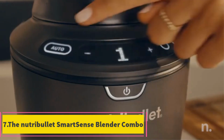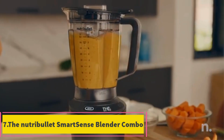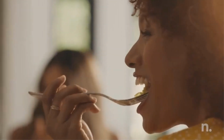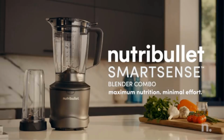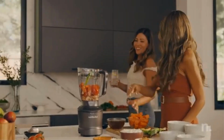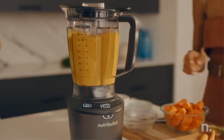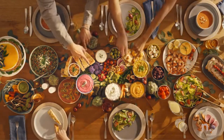Product 7. Product name: the nutribullet SmartSense Blender Combo. The nutribullet SmartSense Blender Combo is a versatile, high-powered kitchen appliance that offers a combination of blending options to accommodate a wide range of culinary needs. This 5-speed blender operates on a robust 1400-watt motor, providing powerful performance for smooth blending, chopping, and pureeing.